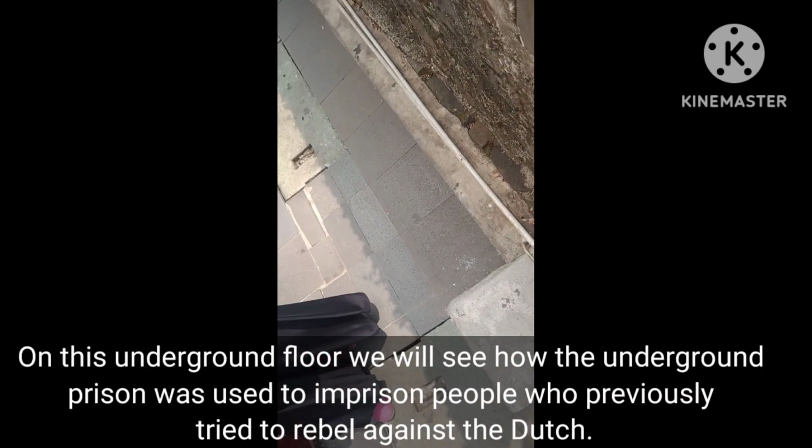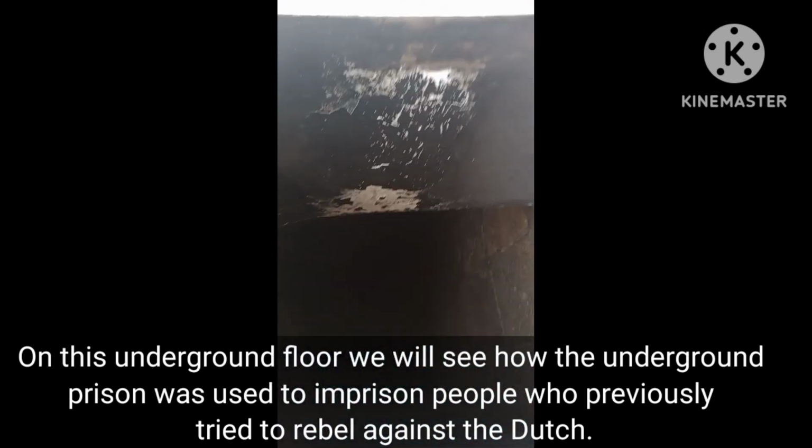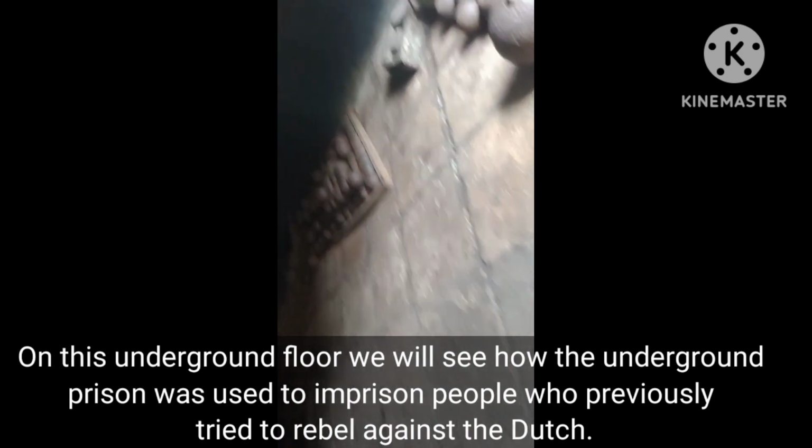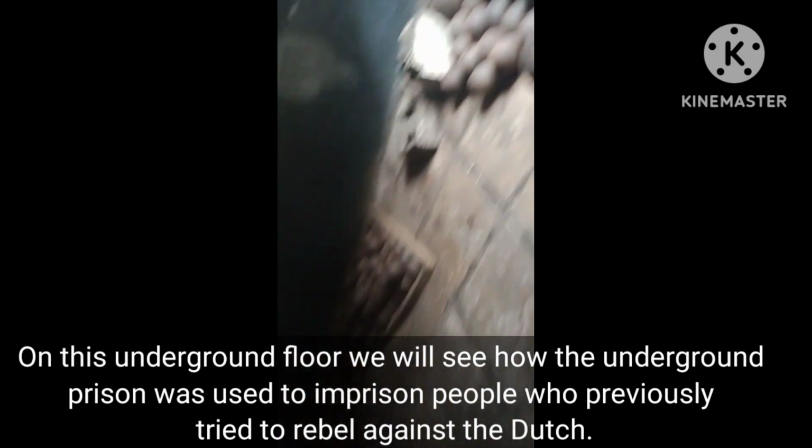Then, on the third floor, which is located just below the first floor, namely the basement, on this underground floor, we will see how the underground prison was used to imprison people who previously tried to rebel against the Dutch.